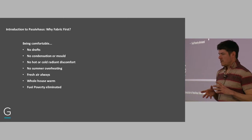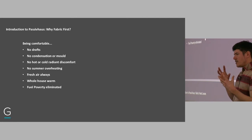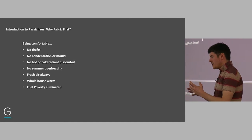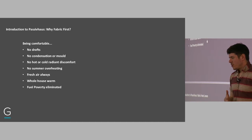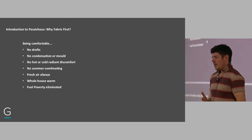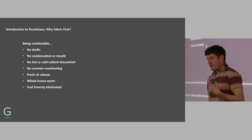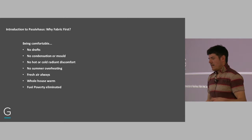The Passivhaus standard is often referred to as a fabric-first approach. So we're really interested in how the fabric of the building performs, like I said, and not so much to do with the systems, although that's important, but the first thing is to get the fabric right. So we're talking about having no drafts, no condensation or mould. Again, that's a surface temperature thing, really. Radiant discomfort we talked about briefly, no overheating, lots of fresh air, the right amount, so we're getting plenty of fresh air, but not so much as to dry the building out. And I don't know what that phrase means, whole house warm, anyway.